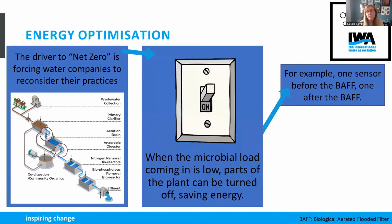So in this particular case that I'm talking with you about today, they have one sensor before the bath, one sensor after the bath, and all of the sensors are connected by wires to a control panel on site.